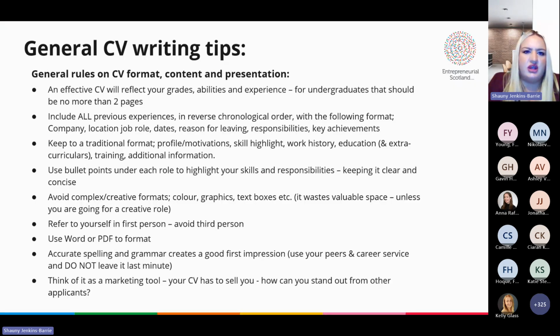Then just some general CV tips. Essentially your CV will reflect your grades, abilities and experience. I would say as a general rule for undergraduates, it shouldn't be more than 2 pages. You want to be concise enough to grab the attention and keep it for those 2 pages.